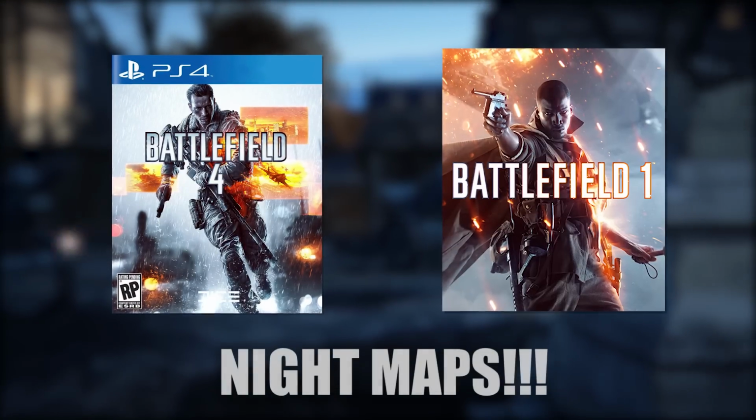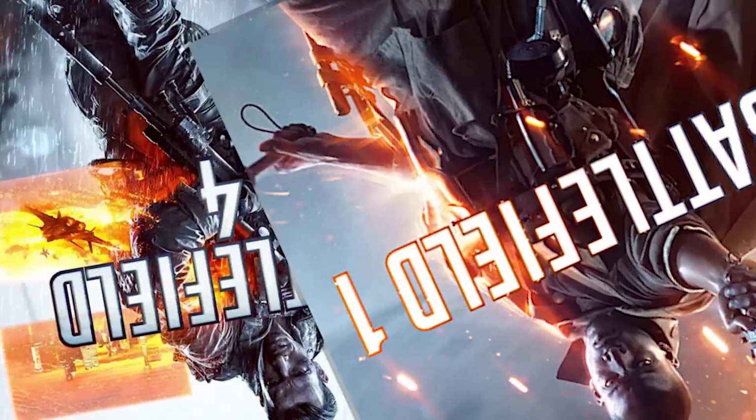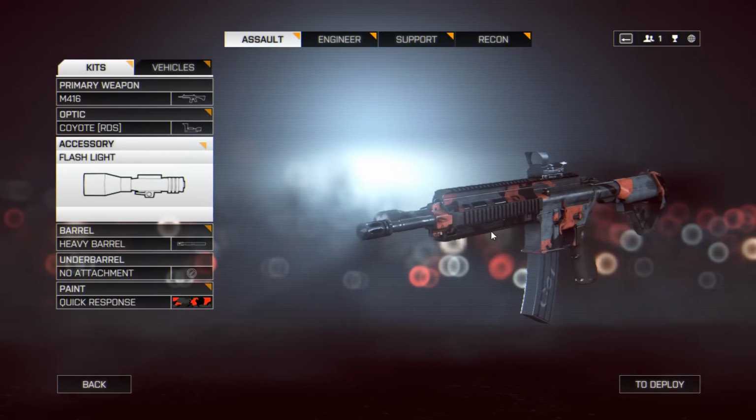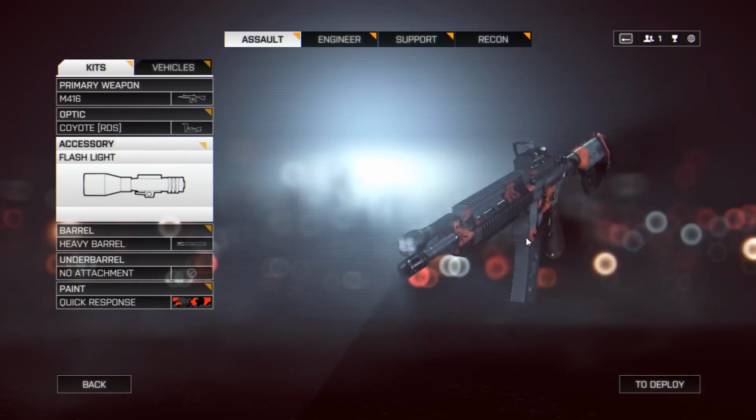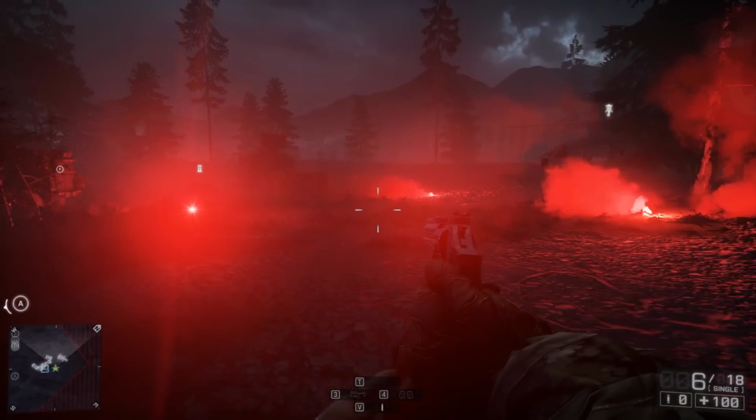Both in Battlefield 4 and now Battlefield 1, night maps were touted as this new feature that would change the way the game is played forever. But that was infinitely more accurate in Battlefield 4. Battlefield 4 had attachments to guns that complemented the idea of night maps. Night vision scopes, flares with the express purpose of providing light, and the simplest attachment, a flashlight.